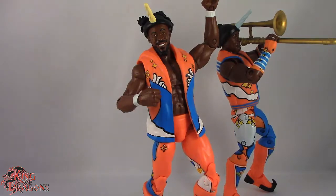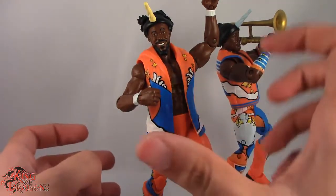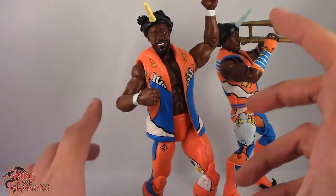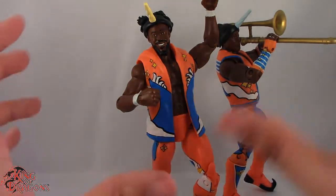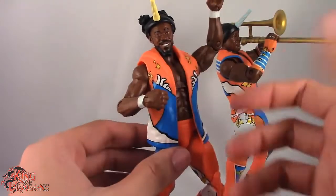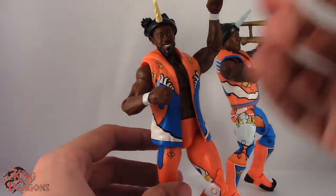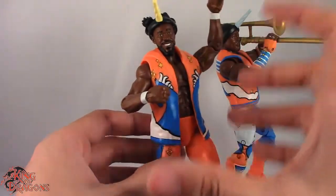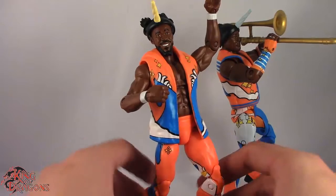Overall, I really am excited. I have 2 of the 3 New Day members. I really can't wait for Big E to come out. Unfortunately, Big E is coming out in the next series, but I'm really happy with the way Kofi Kingston and Xavier Woods came out. If anything, it just made me even more excited to get Big E. But as it stands, I really do love this Kofi Kingston figure, and I'm really glad I finally have an updated Kofi Kingston. I know we did get an updated New Day Kofi in blue, and then we also got his WrestleMania gear, but I really wanted this gear. I'm really glad I waited because it's a really nice color, and I do think it stands out in my collection.